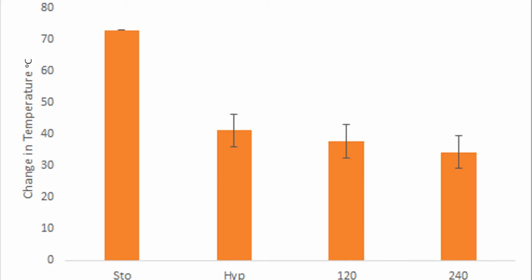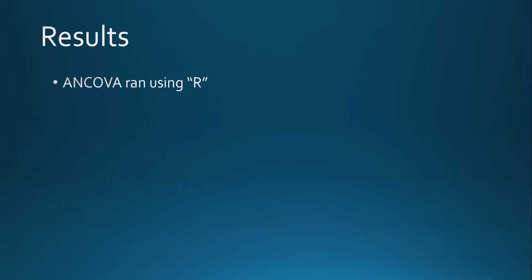This graph shows average change in temperature between the different cooling apparatuses. On the x-axis are the cooling apparatuses: stock, Hyper 212 Evo, FrostFlow 120L, and the H100i. On the y-axis is change in temperature from 0 to 80 degrees Celsius. The standard error bars, standard deviation bars, show the variation in the data.